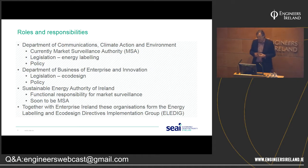The Department of Business, Enterprise and Innovation are responsible for legislation on ecodesign and for policy in that regard. And then SEAI has functional responsibility for market surveillance, and we're soon to be the Market Surveillance Authority. Together with Enterprise Ireland, we form an overarching implementation group for the regulations, called the Energy Labelling and Ecodesign Directives Implementation Group. The aim of that group is to facilitate a joined up approach to the implementation of regulations, looking at all aspects of the implementation, although market surveillance is a very key part of that, obviously.